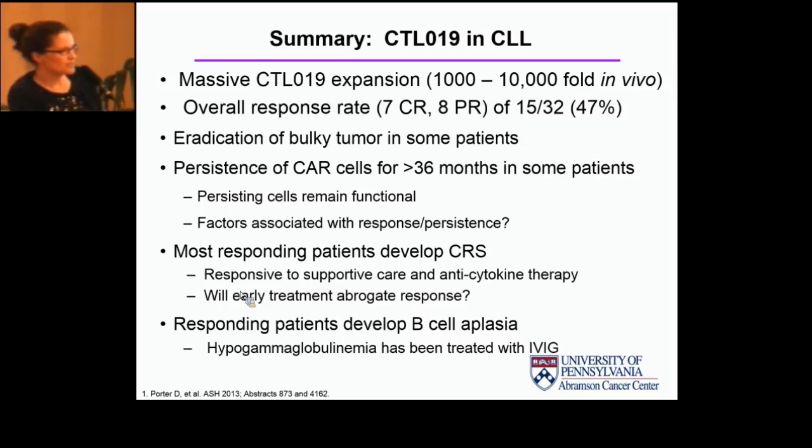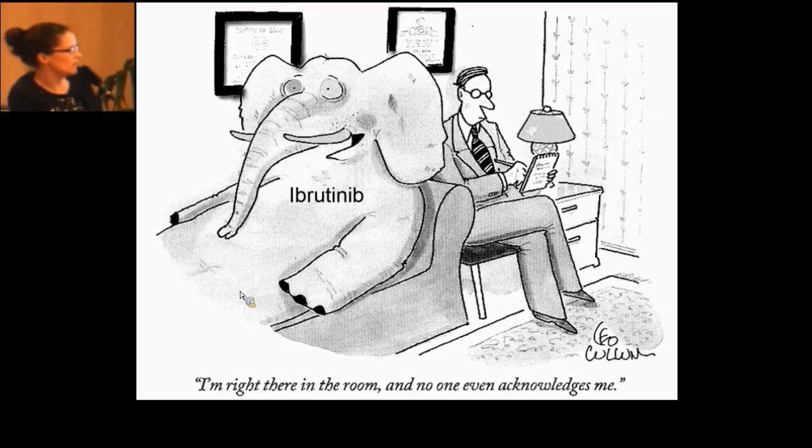So what we've learned is that there's massive in vivo expansion in the CLL population when lymphodepleting chemotherapy is used. We have seen the eradication of bulky tumors in some patients. Excitingly, we've seen these CAR cells persist for over 3 years in some patients. Most of the responding patients do develop a CRS. Unfortunately, some of the non-responders also develop a CRS. Again, an open question is whether early treatment of CRS may abrogate the response. And we've talked quite a bit about how responding patients have developed B-cell aplasia.